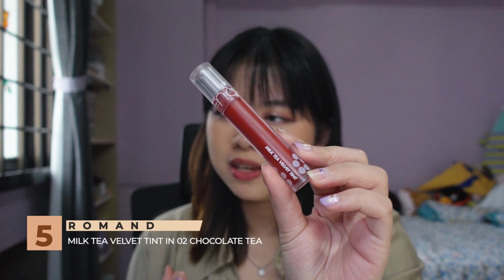So all those lippies that I mentioned are more daily wear friendly, or even for a casual day out with your girlfriends. This one that I'm going to recommend next is slightly more vampy. You can wear it for special occasions, weddings even, but this is one of the most beautiful vampy lip tints from a K-beauty brand, and it's from Round Lab, the Milk Tea Velvet Tint.